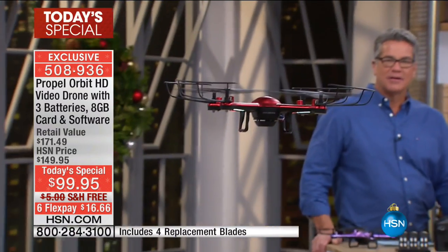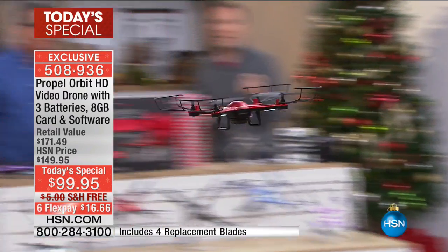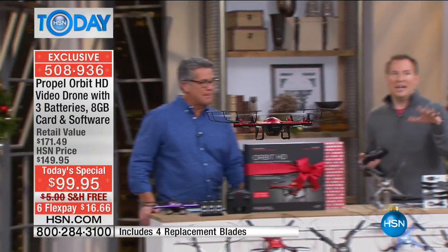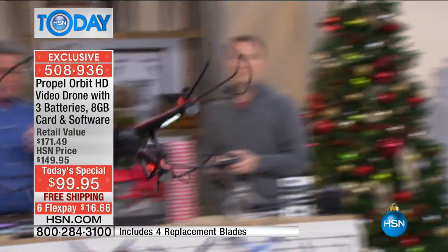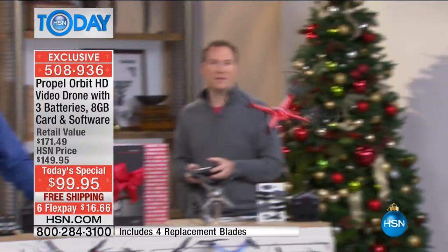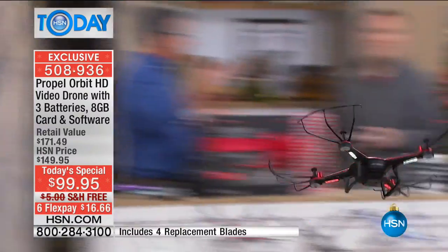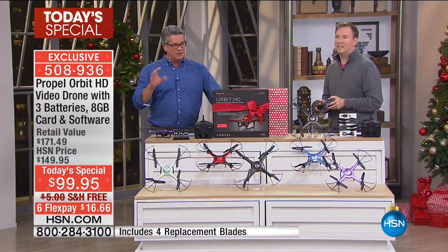Because I'm flying outside, most drones are designed to fly indoors. They don't have the motor speed to take it outside. This one you can fly inside and outside, and that entire time you're having nothing but fun with your drone. And you can record video outside. I mean, when you think about it, you ever wonder what the top of your house looks like or what your neighborhood looks like? And you don't feel like plunking down thousands of dollars to rent a helicopter for a few hours to do that. You can do that utilizing your drone.